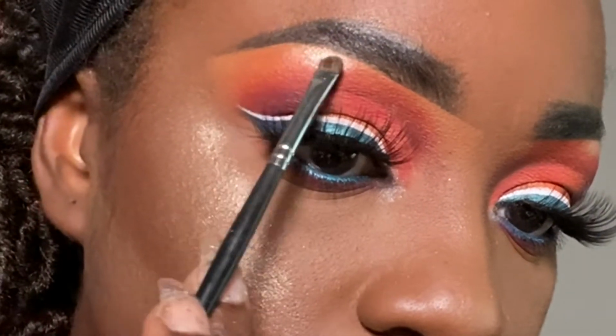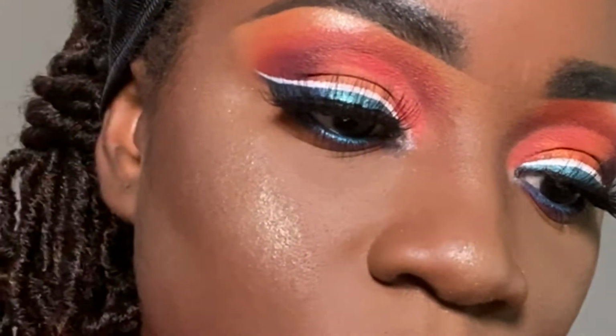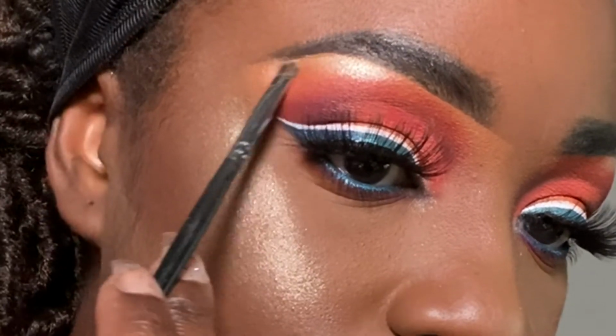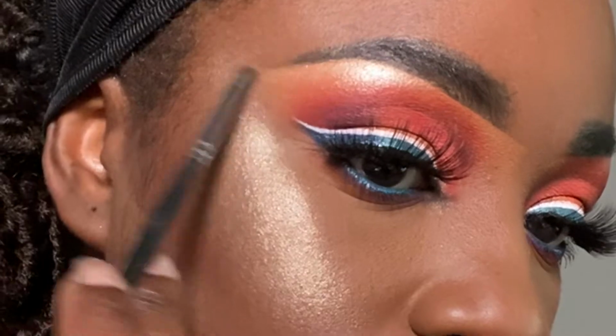We are going to top this color off with that same color I used as my highlight color, and I'm just going to apply it using a small eyeshadow brush right to the brow bone, extending it out from almost the middle all the way down to the end.